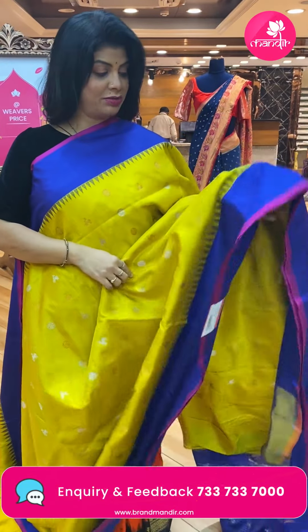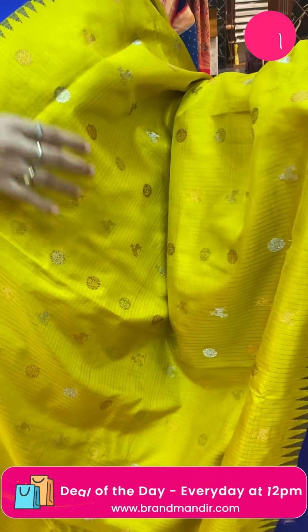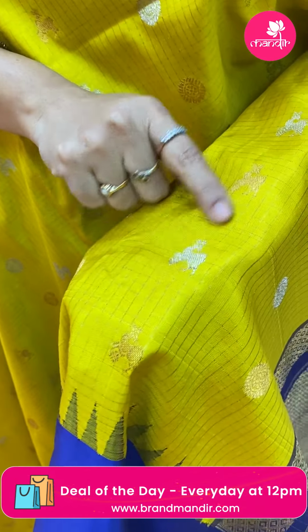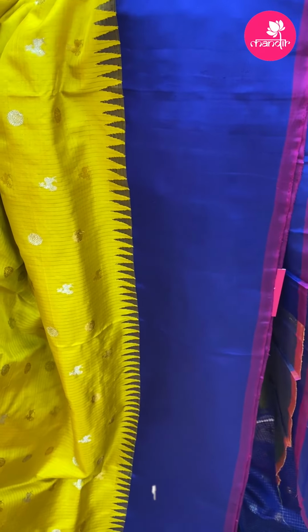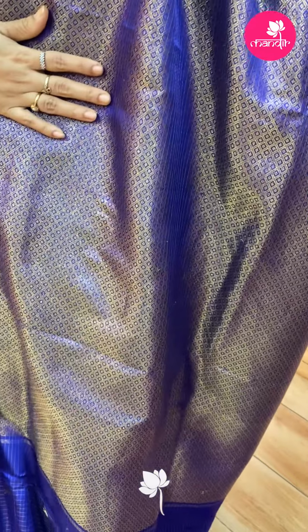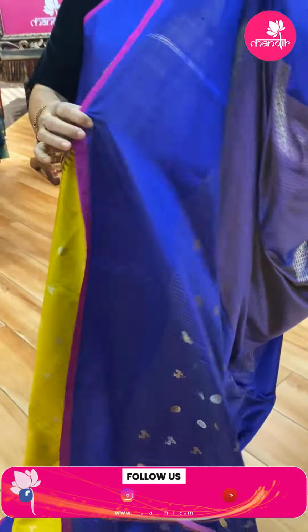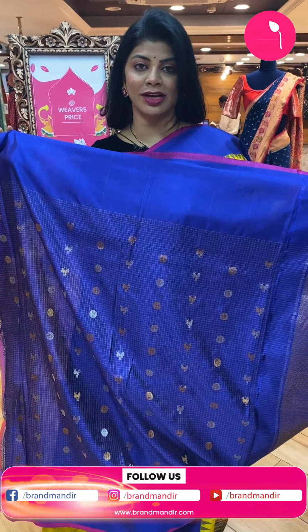Yes. Lime green with blue color, zari checks with the deers. Look at the deer buttas, chinni chinni deer buttas andi with rounds, florals, gold and silver sari. Border is contrast, plain with temples with pink edge contrast. Pallu is contrast, cross checks and diamonds. Very beautiful. Blouse contrast with checks and buttas.